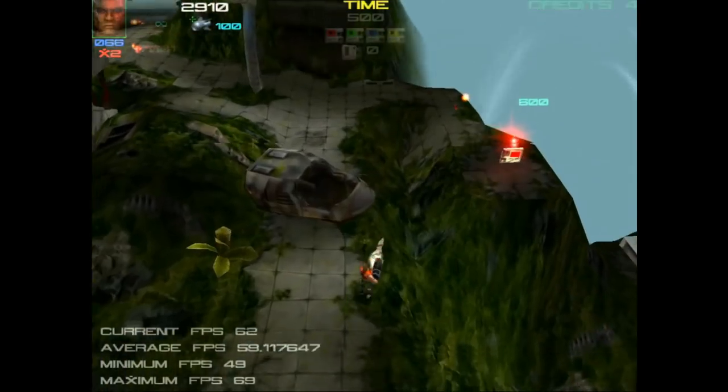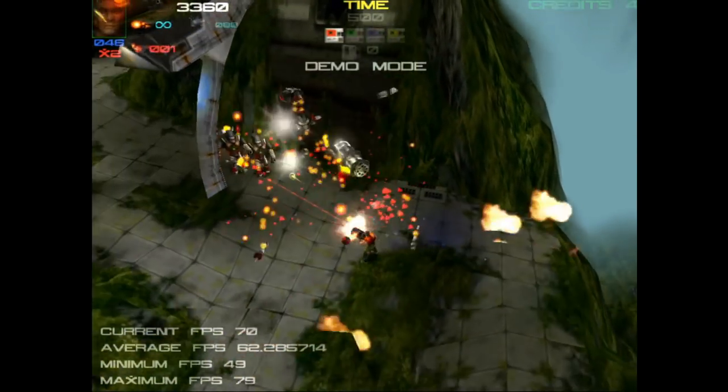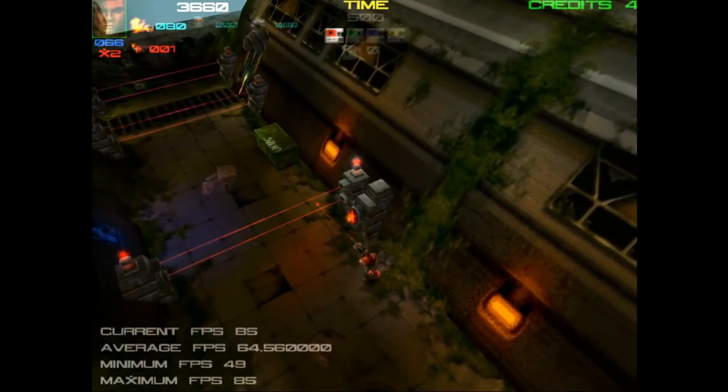Expendable, on the other hand, runs very well, averaging right at 60 frames per second, which is nice to see. Minimum frames per second is in the 40s, but that's certainly not a killer by any means.